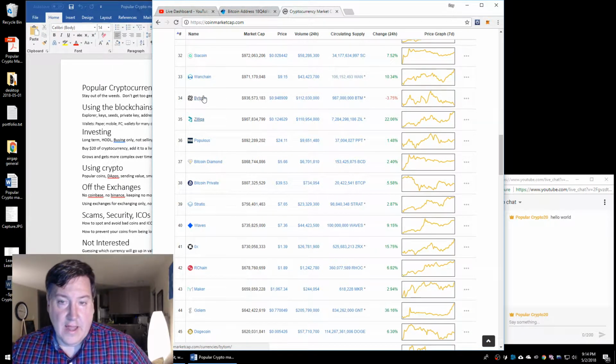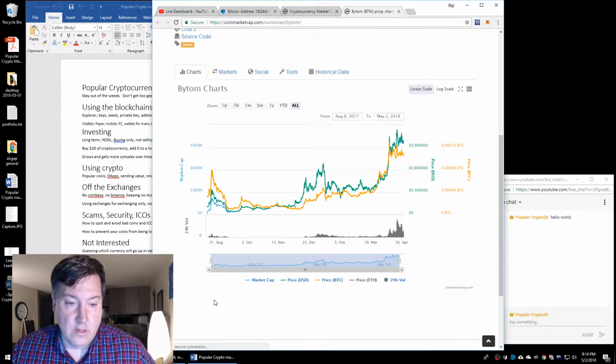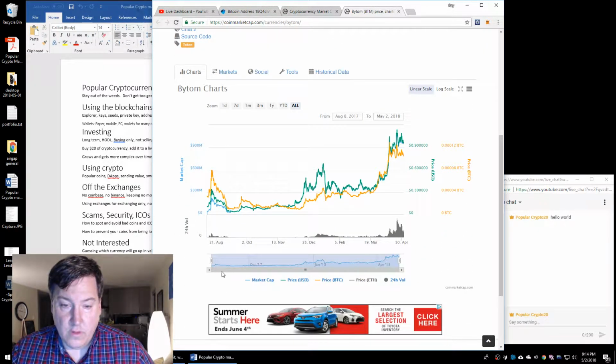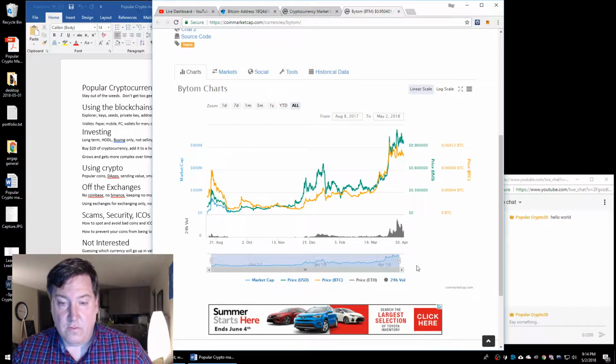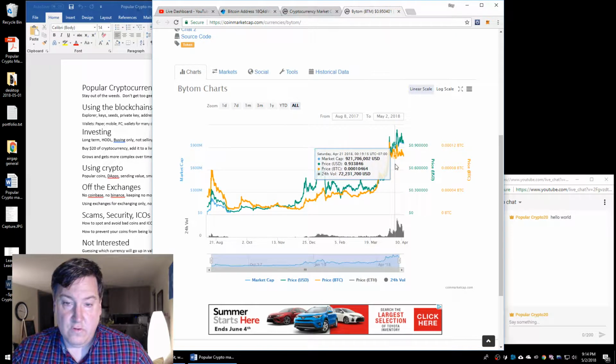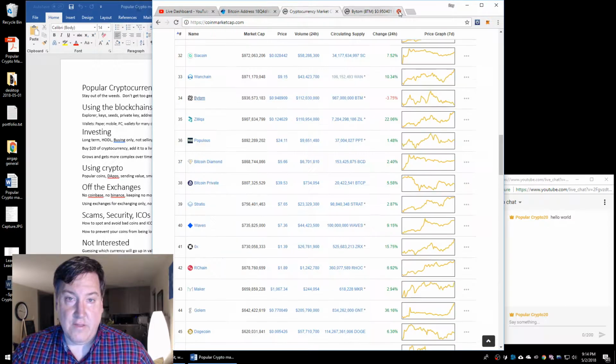I also wanted to look at how long the coin's been out there. This Bytem looks like it's a pretty recent coin. So sometimes that can explain why it's not on the exchanges yet. But from August to April this year, we're talking 9 months or so, and they haven't been able to land Binance. They have huge volumes, huge market cap, almost $1 billion market cap, but Binance won't take them.